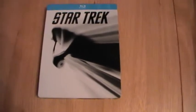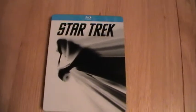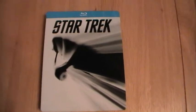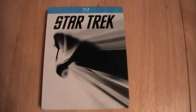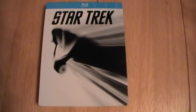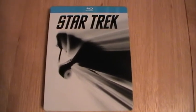I've got an expensive Steelbook review for you this time. I say expensive because this is the new J.J. Abrams Star Trek movie, which was released a short time ago in Steelbook. I haven't seen this thing going for less than £125 on websites, brand new that is, and even when it's used I think it goes for £75.